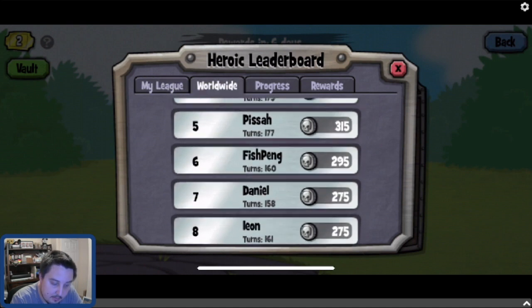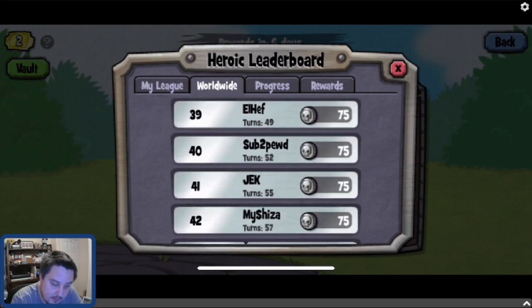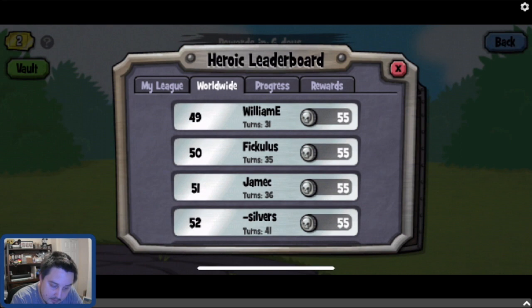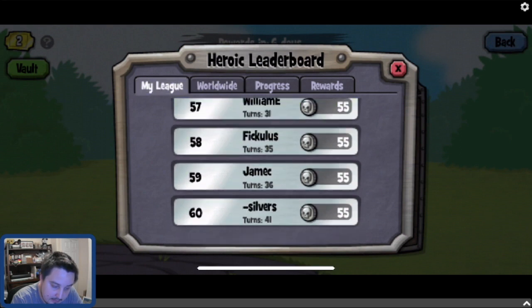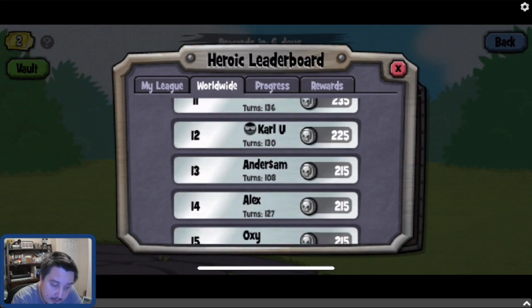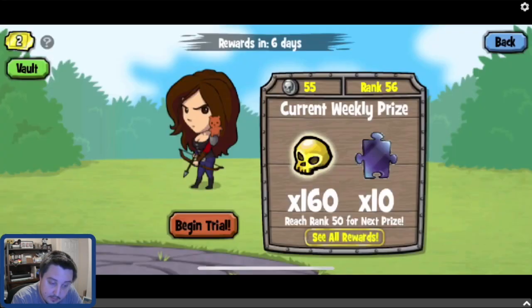You can probably go here and actually see who the top 50 are. So let's go down there. So 35 turns is what you'd need, and I did it in 45, so I would not make it there currently, but I'm right there on the cusp, so I'm hoping that as I continue to grow this deck, I'll be able to do one more beat, and then I'll go up there, and instead of being rank 56, I'll be rank 46 or something, and I'll get to that next bracket.